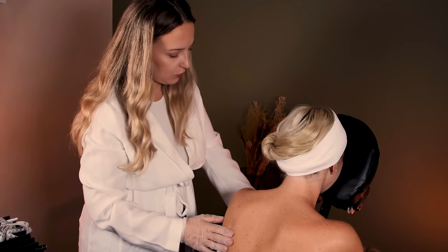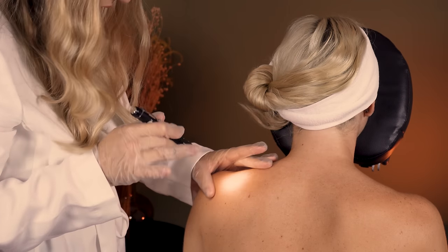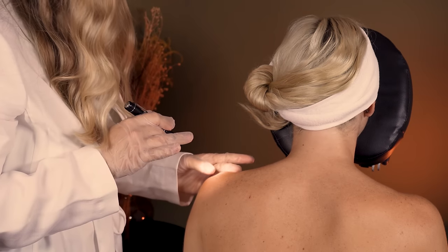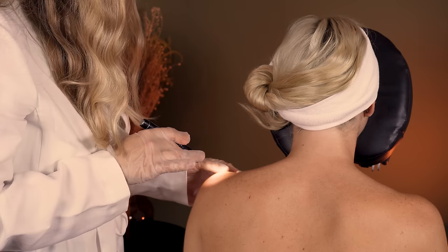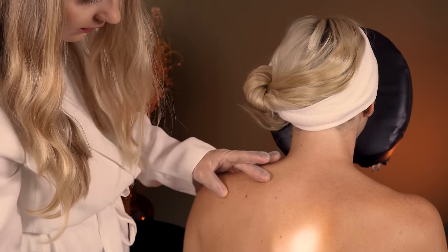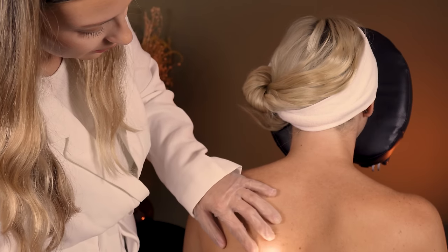Right, shoulders. If you could just put your arms there, that's perfect. It's definitely increased. There's one particular mole here actually. It's got a very jagged edge. It's not an even colour. It's not raised, which is good. I might want to have a second opinion on that one. The rest are okay.